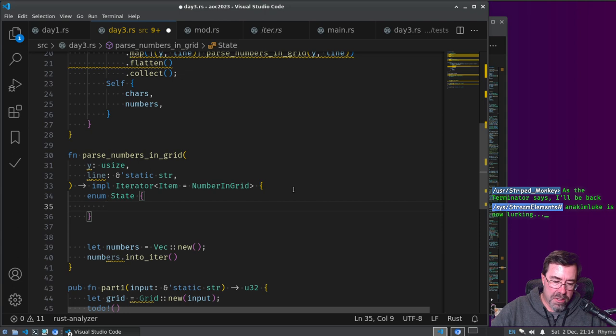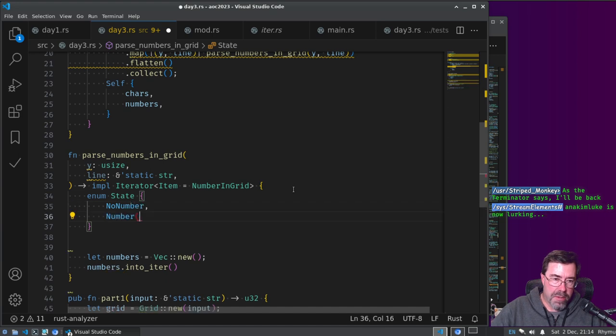And then the states are: no number, number, and then we'll have the index of the first character. And I think that's it, right? Right.